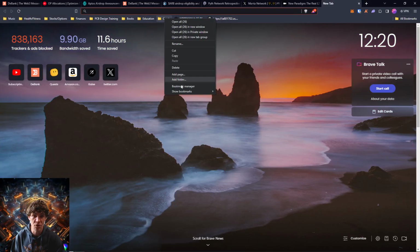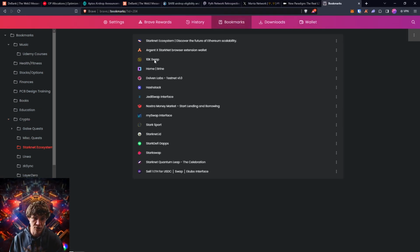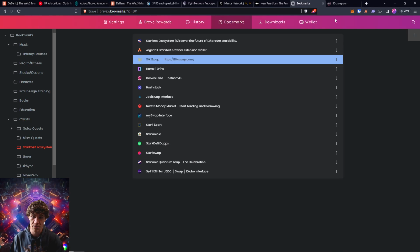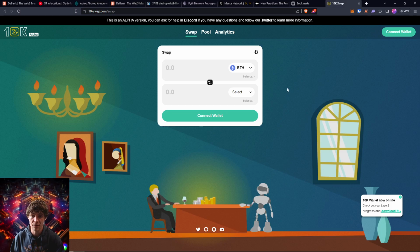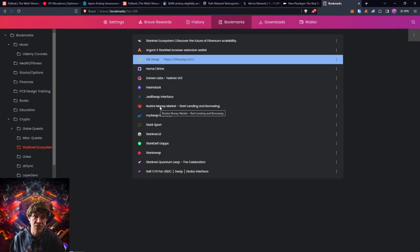I have my crypto bookmarks right here, and you can see that if I want to go to Starknet, here's a bunch of dApps that I have saved. I just go, okay, I want to go to 1K swap, and you make a transaction on here a day or a couple transactions a week, and then go to a different dApp on Starknet. That way you're using different things, because some of these projects, they're brand new and they may have token launches in the future.